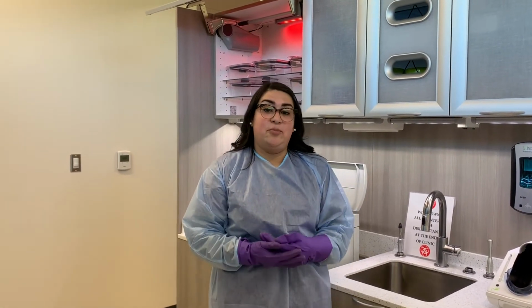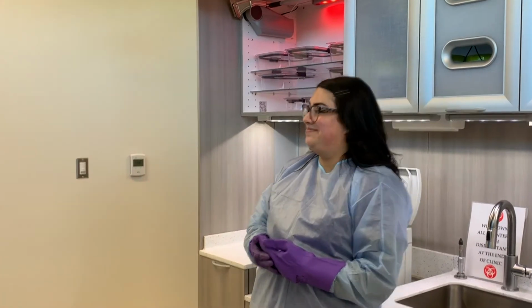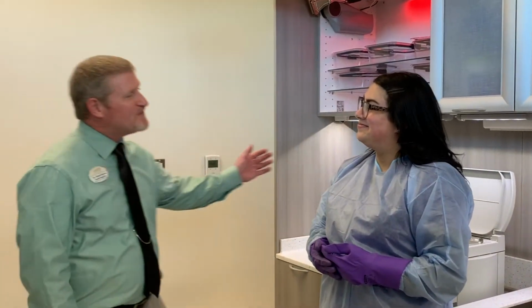We follow a specific process as well to ensure that our instruments are cleaned and sterilized properly. This way they are safe and ready for patient care. This method also helps protect others, including myself, who clean and sterilize the instruments. Thank you, Cessia. That was very good and very informative. Now, the next stop on the tour, radiology.